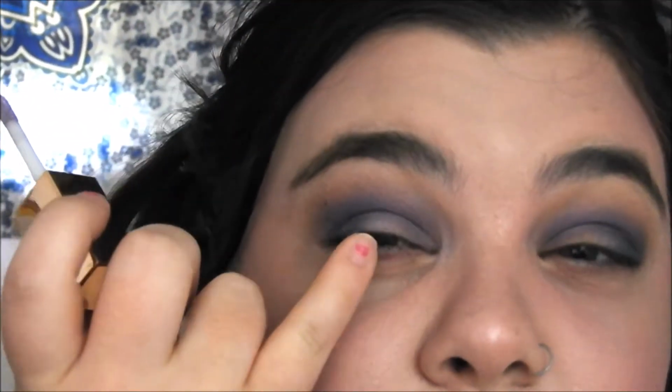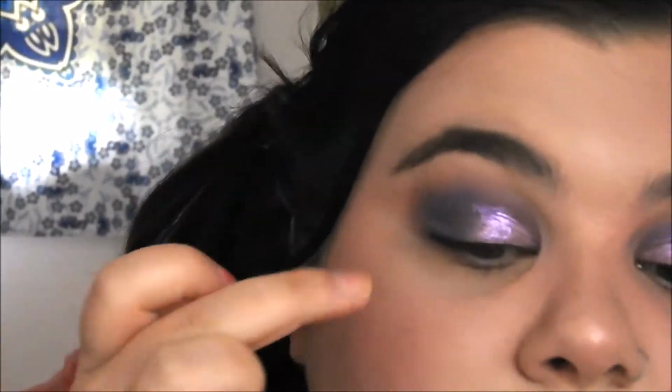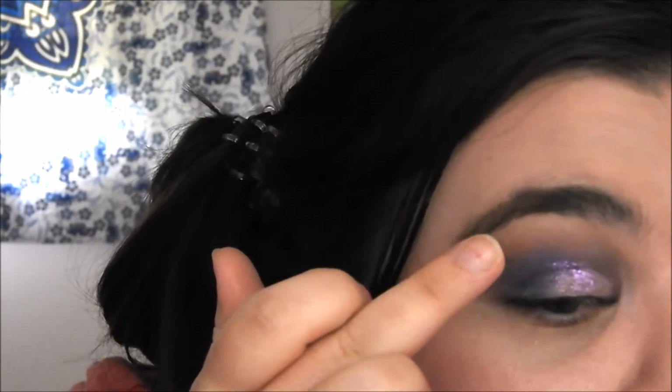Okay, I am now going to take this beautiful lid topper and I am going to just bring it into the center of my eye. Like that. Oh my god, so pretty. Then before it sets, I am going to blend out that outer portion with my finger. Let's wait for it to dry and then we can add some blue to blend the edge. Actually, let's just let it dry first.